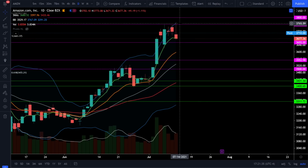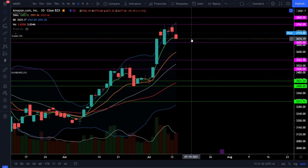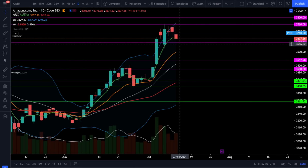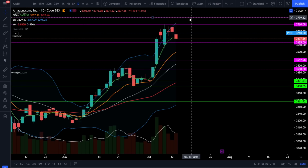On Amazon, we did see a volatile day, retesting our price target up here at 37.60 and then selling off back below the 5 EMA. We still have support at 36.55, and if we break that level, we'll have support at 36.23. Below that, we could be coming all the way back down to 35.52, so watch those two support levels very closely. As you can tell, we're very close to hitting our price target at 3,800, but the price action just can't seem to break above 37.60. So that's going to be your key resistance level before Amazon can break out and potentially reach 3,800 and then even possibly even higher.